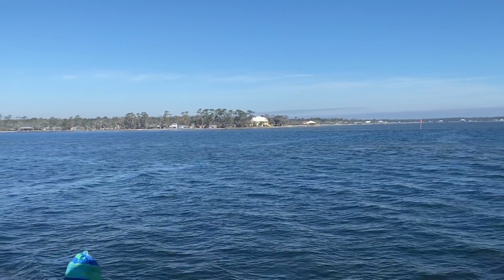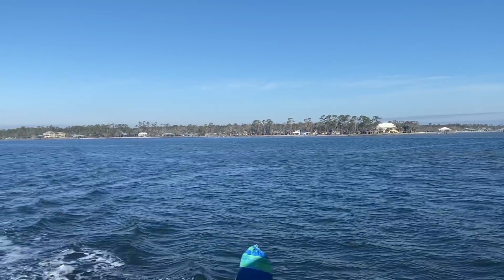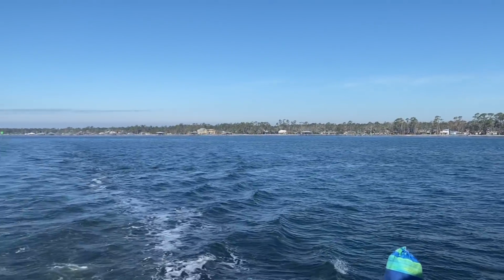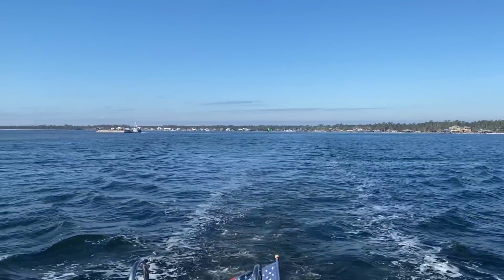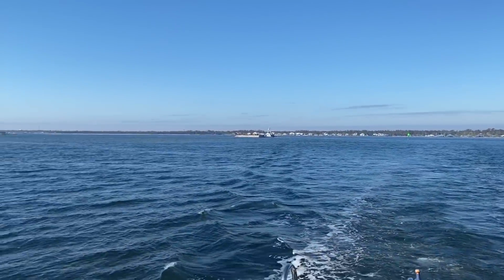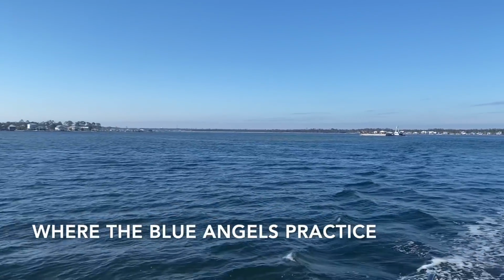This is the Gulf Intracoastal Waterway in Orange Beach, Alabama. Shortly we will be in Florida. We will be by the Navy Air Base where the Blue Angels practice. So we're pretty excited about that.